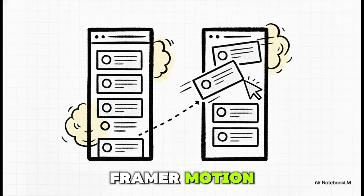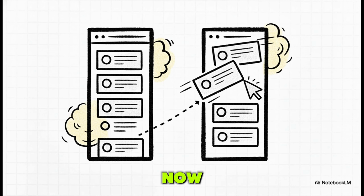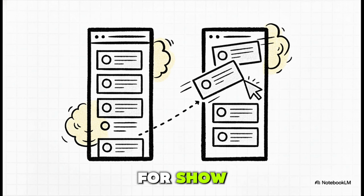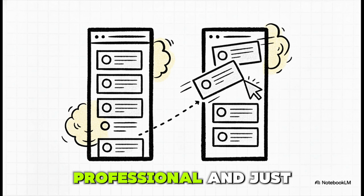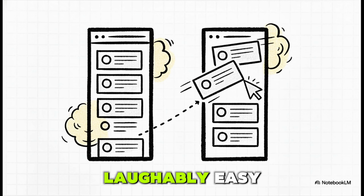Then we've got Framer Motion. It's not exactly new, but man, it is everywhere now. From an architect's point of view, this is all about the user experience. Those super fluid animations and intuitive gestures, they aren't just for show. They make an app feel polished, professional, and just better. Framer Motion makes putting them in almost laughably easy.